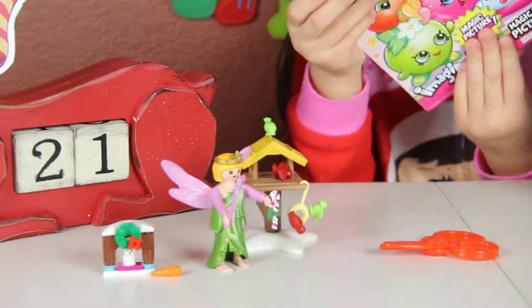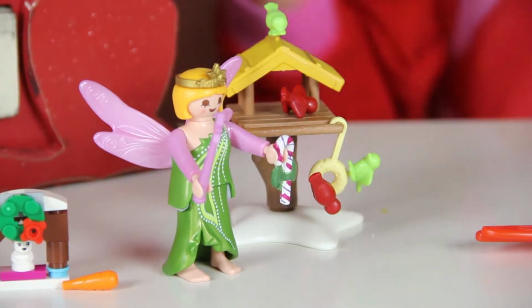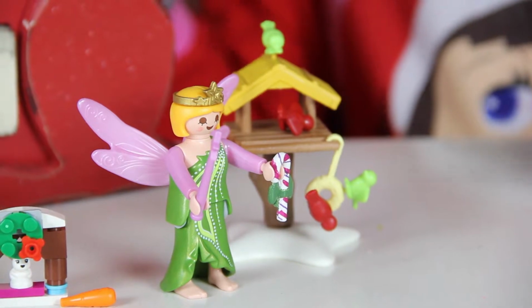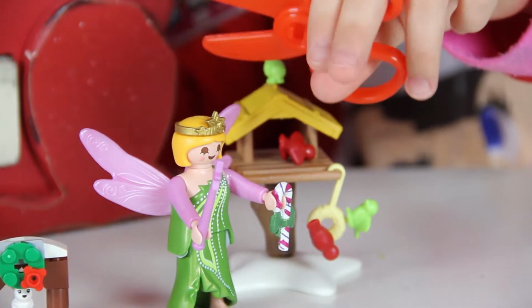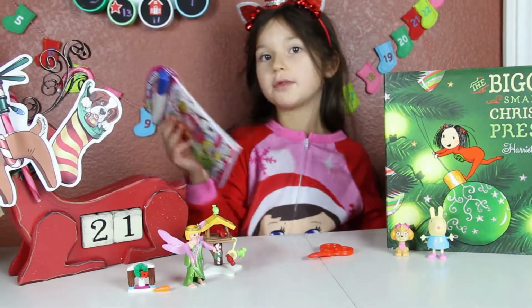And then look, it must be candy cane day. Candy cane day is my favorite day because it comes candy canes. I could make the Playmobil fairies holding on to the candy cane from the Olaf set. Oh, okay. Ooh, look at her hair. Ooh, I did a fabulous job, darling.